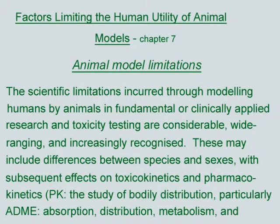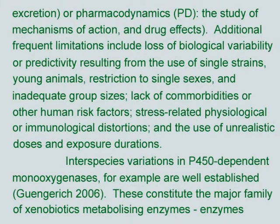It reads, Factors Limiting the Human Utility of Animal Models, Chapter 7, Animal Model Limitations. The scientific limitations incurred through modelling humans by animals in fundamental or clinically applied research and toxicity testing are considerable, wide-ranging, and increasingly recognised. These may include differences between species and sexes, with subsequent effects on toxicokinetics and pharmacokinetics, PK, the study of bodily distribution, particularly ADME, absorption, distribution, metabolism, and excretion, or pharmacodynamics, PD, the study of mechanisms of action and drug effects.